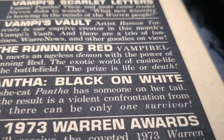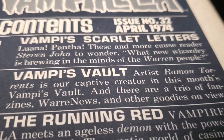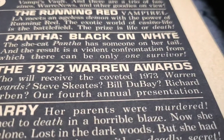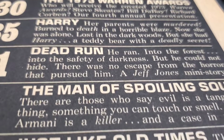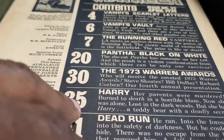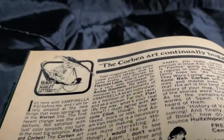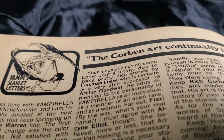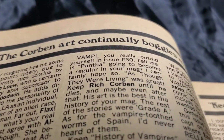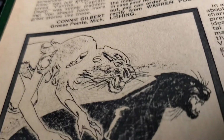Panther, Black on White, The Running Red, Vampy's Vault, Vampy's Scarlet Letters, the 1973 Warren Awards. This is a perfect night to do this on a Thursday. Raining outside. That very horror mystery type weather. Perfect.